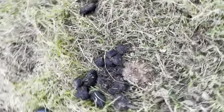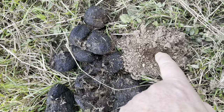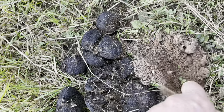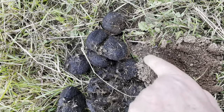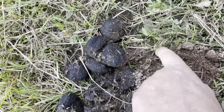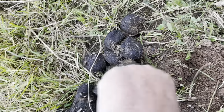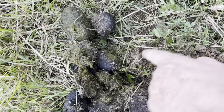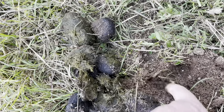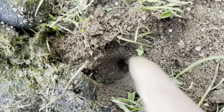So this is classic dung beetle evidence. This is the manure that was fresh, and this is the pile that the dung beetle left. So it dug down in under the pile of manure. And if I feel around, I will find a hole that the dung beetle dug. I might have to move some of the manure, but this is a classic dung beetle. Look, there we go, there's the hole. There is the dor dung beetle hole, right in under there.